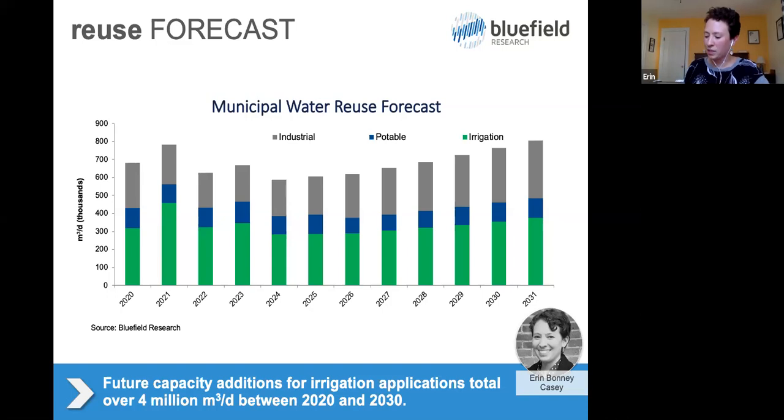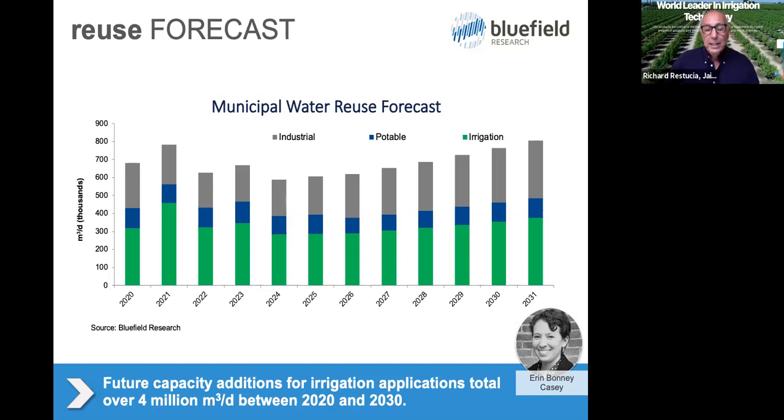So with that, you can see that there's about 7 million cubic meters per day of capacity additions over the next decade. And irrigation makes up about 49% of that when we're talking about municipal reuse again. So we're talking about water that comes from a centralized wastewater treatment plant. So that's great. That's a big number, right? And then as I look at the graph, all the green is the irrigation, and it's each year, not a cumulative.